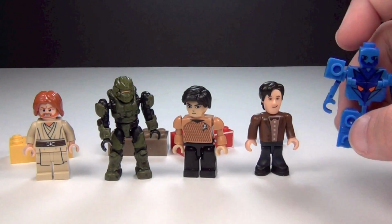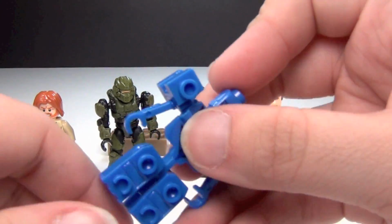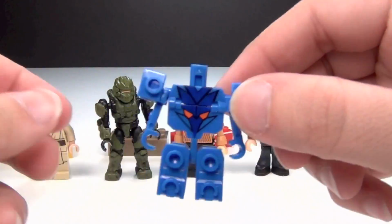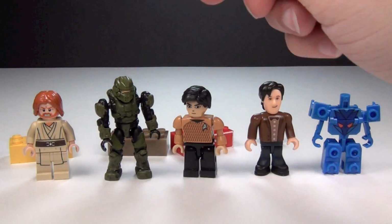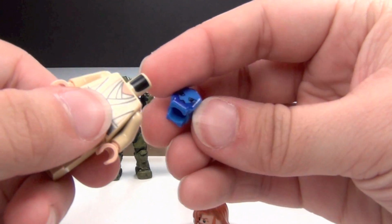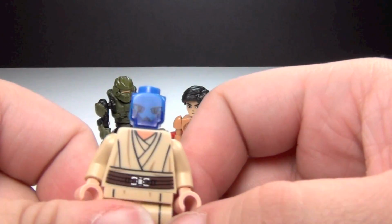Now, with the Tenkai Knights, this is kind of interesting. You can take the head off, which I think some people weren't even aware of. You can take that head off, and let's just see. What do you think? Can we fit it? We can.